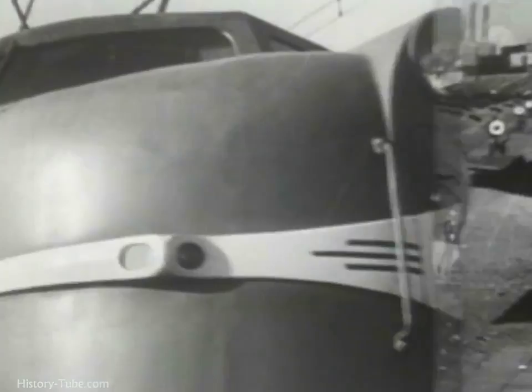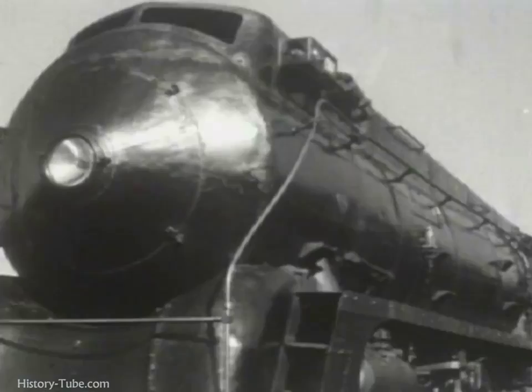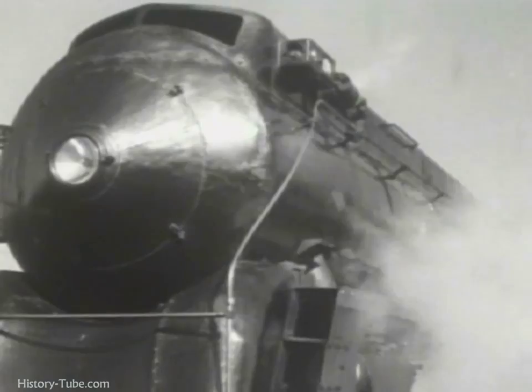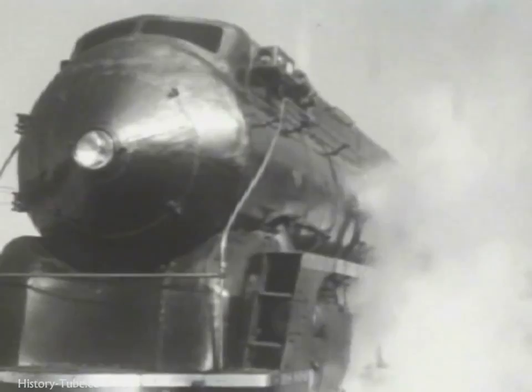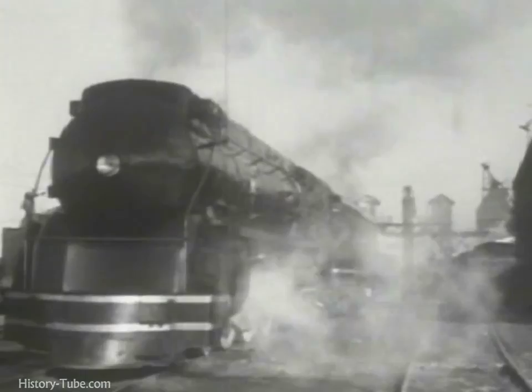Right, Mr. Palmer. And now let's have motion pictures take us behind the scenes of a great railroad at work. We'll see two general phases, railroad operation and railroad maintenance. Trains are of two kinds, passenger and freight. Let's begin with the passenger. The locomotive backing into the yards to pick up the cars of the Yankee Clipper.